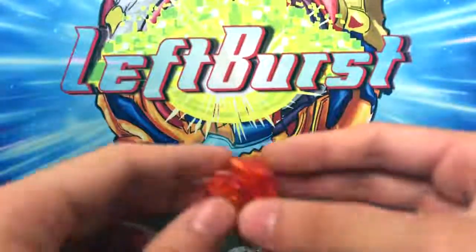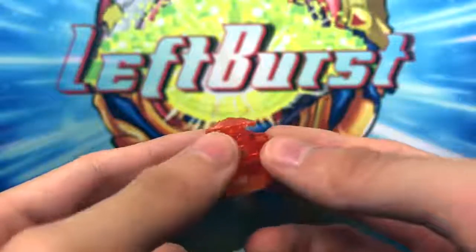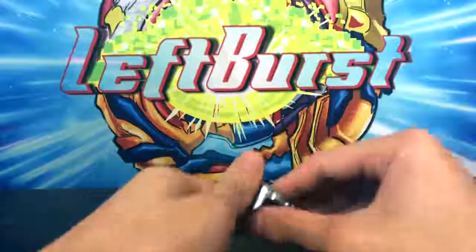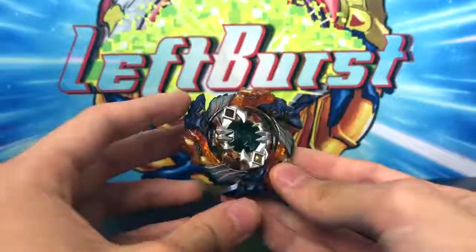Finally, moving on to the final part, the Absorb driver. The Absorb driver, for a stamina type driver, doesn't really have that much stamina. It's a really bad driver in my opinion. Not the best driver out there. Actually, I think Nothing's even better. So yeah, overall, this is kind of a downgrade from Drain Fafnir, but it just looks so cool.